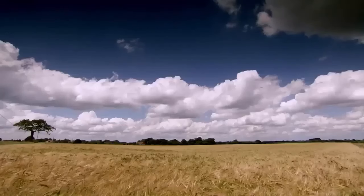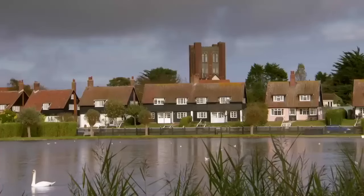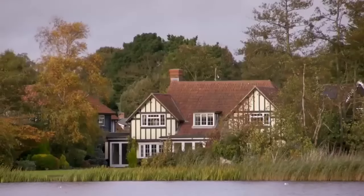Today I'm in Suffolk, and behind me is the village of Thorpe Ness. Now, built in the early part of the 20th century, it was the brainchild of eccentric Scottish barrister Glencairn Stuart Ogilvy. Now, he was passionate about Tudor and Jacobean architecture, and he wanted to create a holiday village that, in his view, harked back to the days of quintessential England.